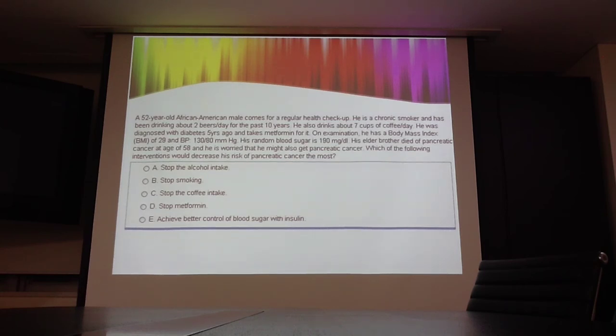On examination, he has a body mass index of 29 and BP 130 over 80. His random blood sugar is 190. His elder brother died of pancreatic cancer at age 58. Like Steve Jobs. And he is worried that he might also get pancreatic cancer. Which of the following interventions would decrease his risk of pancreatic cancer the most?